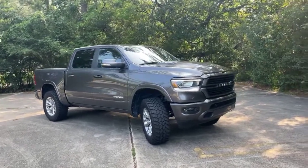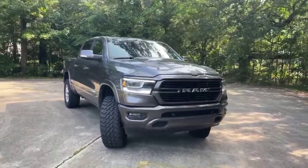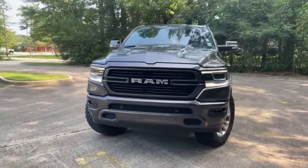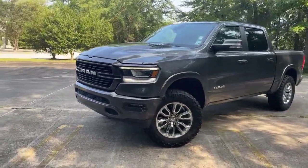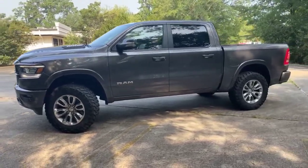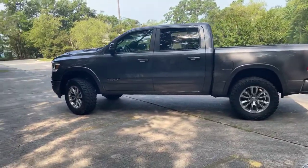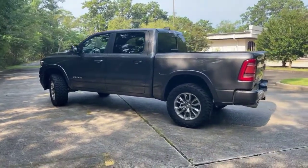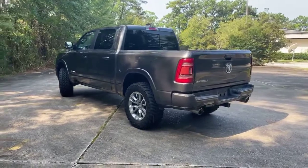Have you seen a 2019 Ram 1500 with the 5.7 Hemi? Big V8. It's a Laramie trim level. It does have 35s on 20-inch rims. It's a tall boy. It could be a tall girl, whatever you want to name it. They're talking about going ahead and putting running boards on it.